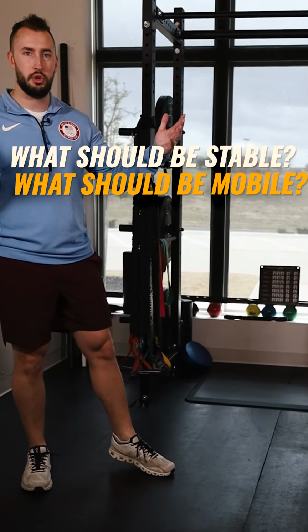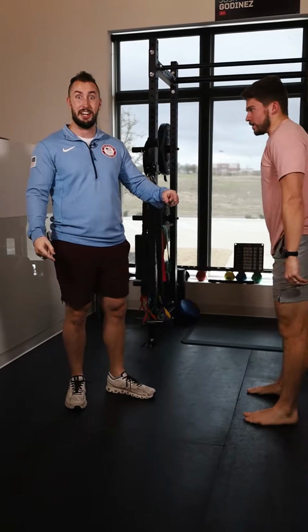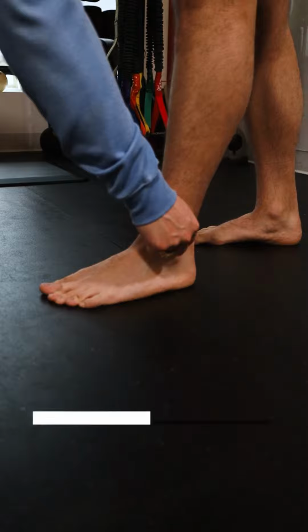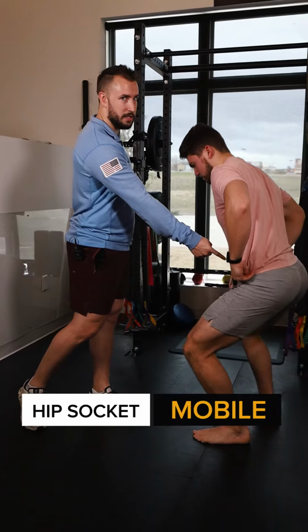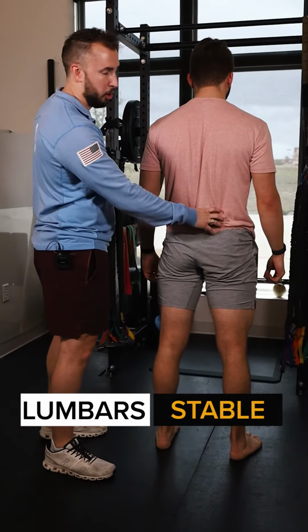So what joints or which body parts are supposed to be mobile? Which ones are supposed to be stable? Well, guess what? I'm gonna tell you. Big toe, mobile. Forefoot or arch, stable. Ankle, mobile. Knee, stable. Hip socket, mobile. Lower backside, hip, pelvis region, lumbars, stable.